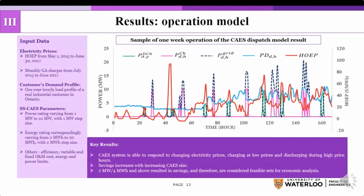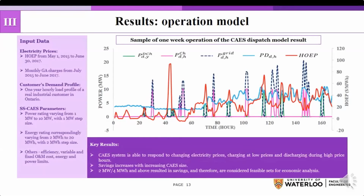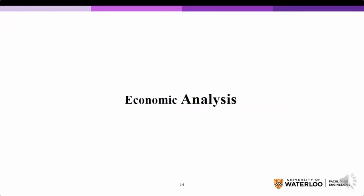the model is able to respond to changing electricity prices. You can see it charging at low prices and discharging during high price hours. And of course, we also observe that savings increased with increasing CAS sizes. A CAS capacity of 2 megawatts for 2 hours discharge duration and above resulted in savings, and therefore are considered feasible sets for economic analysis.